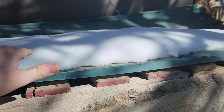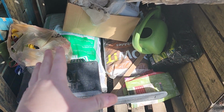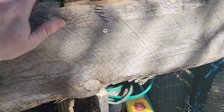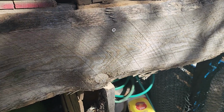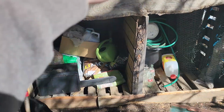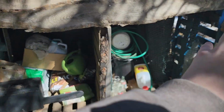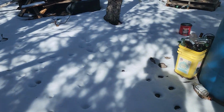I just put it on here to keep the snow out and at least keep it somewhat dry. And this is cheap, literally I paid for only the screws. That's the only thing I paid for on this entire build, besides the obvious items in there. Everything else was free from neighbors, from different places. So that's a plus, you know.